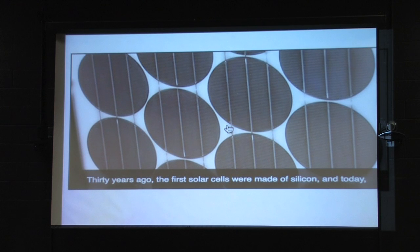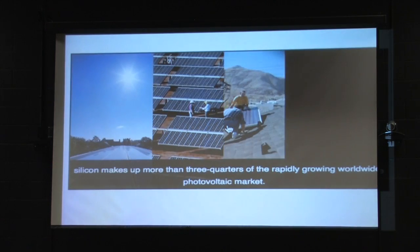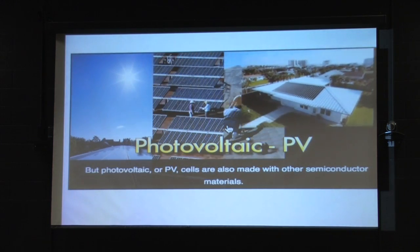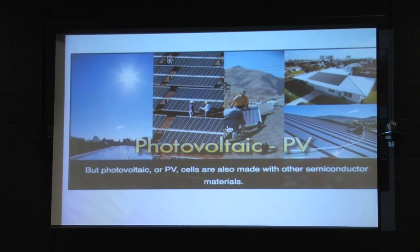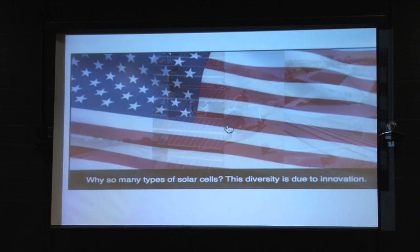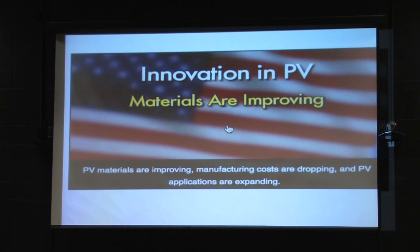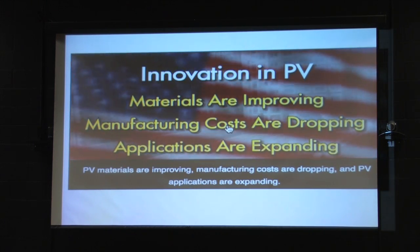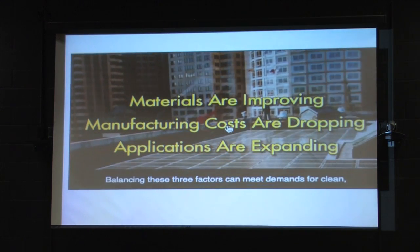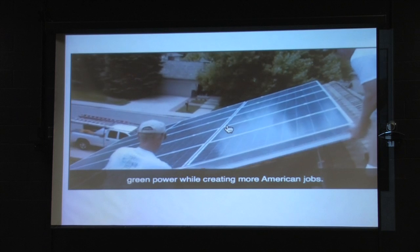First solar cells were made of silicon, and today silicon makes up more than 3/4 of the rapidly growing worldwide photovoltaic market. But photovoltaic, or PV cells, are also made with other semiconductor materials. Why so many types of solar cells? This diversity is due to innovation. PV materials are improving, manufacturing costs are dropping, and PV applications are expanding. Balancing these three factors can meet demands for clean green power while creating more effective jobs.